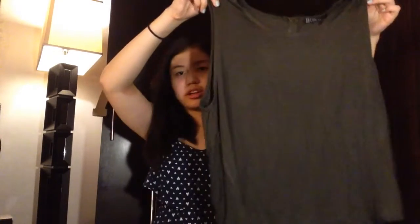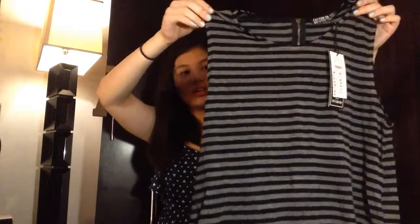The next three things I bought are tops, and they're all the same kind, just different colors. It's just a plain sleeveless top. This is the first one. It is army green, but it's not that obvious on camera. This is the second one, and it is a striped version, black and gray. The last one is just a black one.